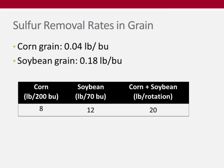For corn grain, it's about 0.04 pounds of sulfur per bushel of corn that we remove. Soybeans, quite a bit more, 0.18. What does that mean for a 200 bushel corn yield? We're removing about 8 pounds of sulfur. This is actually quite a bit lower than you typically see, but this is what we've seen over the last 4 years.